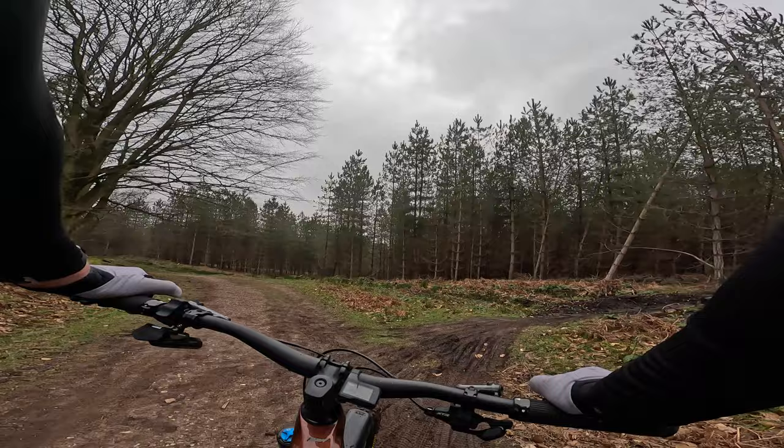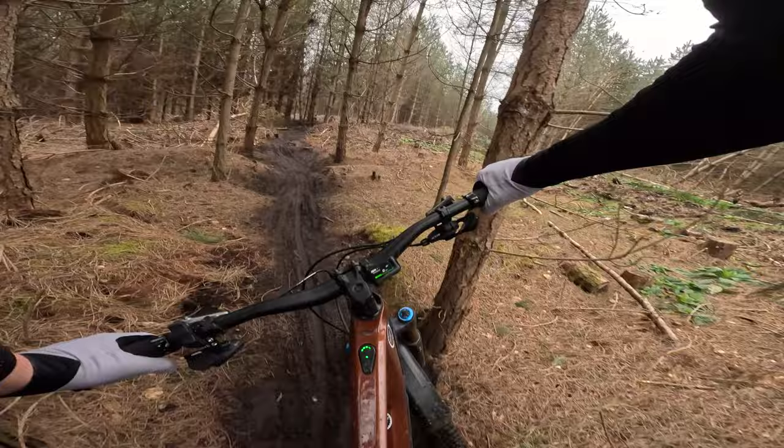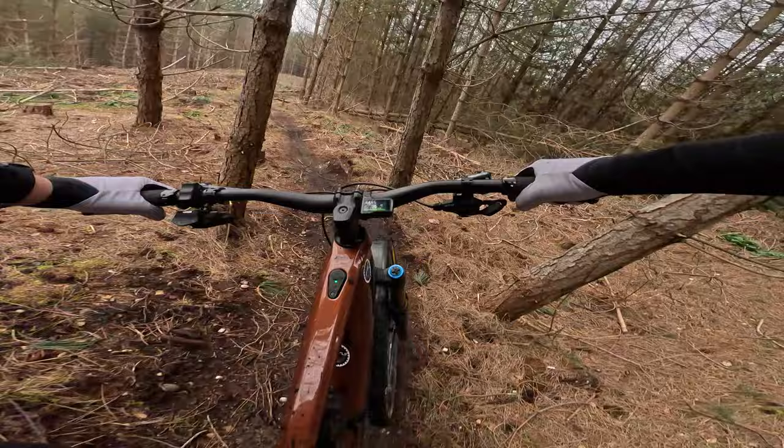I think we're gonna head in this one and then there's a left and a right turn in, so probably ride the left one first and then come back up and ride the right one. We'll go left first. Pretty sure this one's a bit tighter.